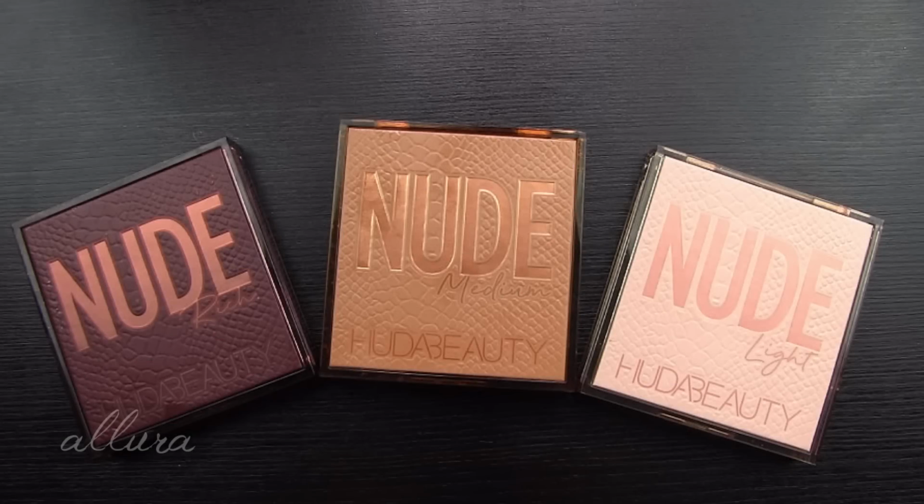Hi everyone, in this video we're going to take a look at Huda Beauty's brand new Nude Obsessions eyeshadow palettes. These are currently available for purchase, so if you'd like to see how the shades swatch in all three of the new palettes and what I think of the formula, then this is the video for you.